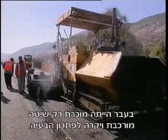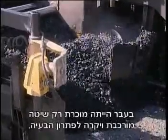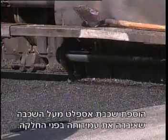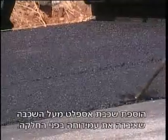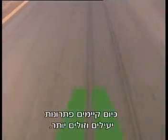In the past, only one expensive and complicated method was known for coping with this problem: paving anew over the layer that has lost its skid resistance. Today, there are more effective and less expensive solutions.